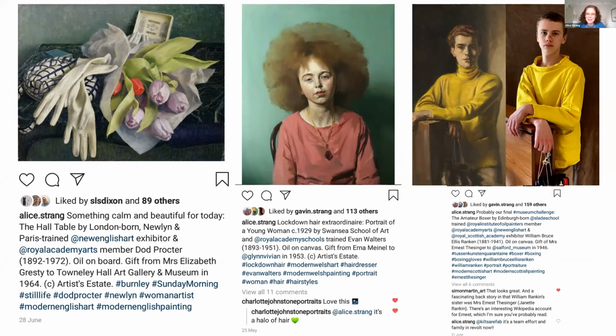Examples included here on the left, we've got Dodd Proctor's The Hall Table in Townley Hall Art Gallery and Museum with 90 likes. Joking about lockdown hair in the middle, whilst hairdressers remained closed, with Evan Walters' Portrait of a Young Woman of about 1929 in the Glenvivian Gallery with 114 likes. And on the right, persuading my older son to pose as William Bruce Ellis Rankin's The Amateur Boxer in Salford Museum with 160 likes. And I like to feel that I'd managed to combine a bit of homeschooling and a good old art history lesson all in one.